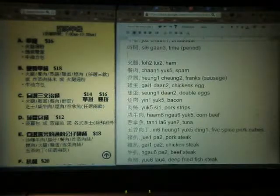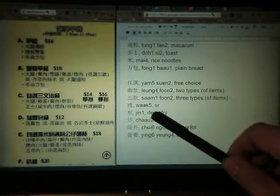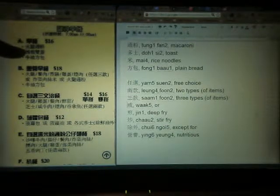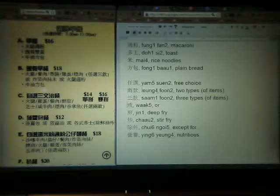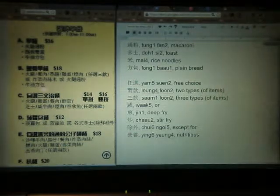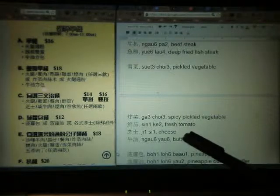西煎. 煎 means fry. If you look at the list again, fry is somewhere here. 西 is Western style. So you have the Western style double eggs. And lastly you have 牛油方包. 方包 is just plain bread, a loaf of bread sliced into a lot of slices. 牛油 is butter.